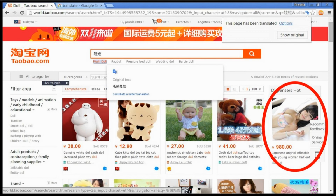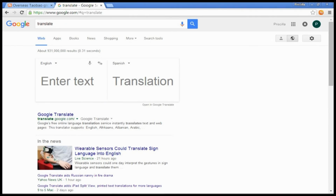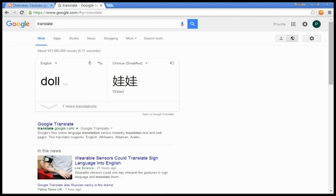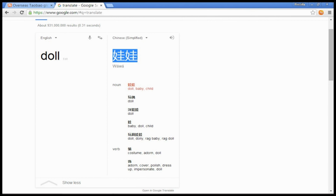Another thing is, on the bottom of the search engine, there are also suggestions for the term that you are looking for. So you can also use these search terms to find the items that you are looking for. Okay, now I just want to show you about Google Translate. If you're translating just one word into Chinese, there will be several translations for it. So you can look at the translations and pick the one that suits most to what you are looking for.